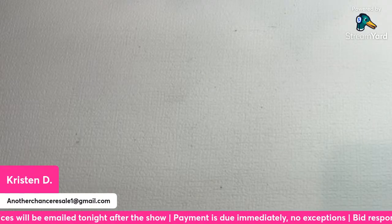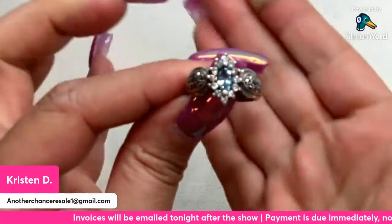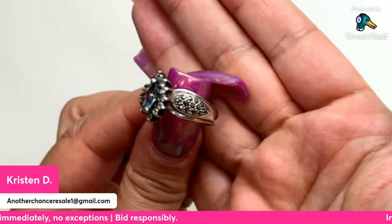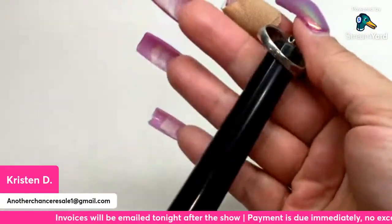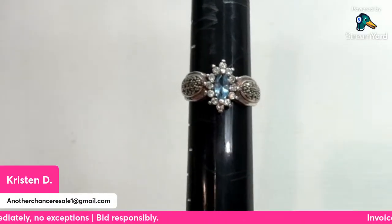Okay, this one I showed during a jewelry video. And I like to show things, if they don't sell in the jewelry video, during an auction because I do have people that only like to watch one versus the other. So this one is topaz and cubic zirconia with marcasite. Ooh, an owl. This one's so pretty. And you have the 925 there. This is a size 8.5. And we'll start this at 38.